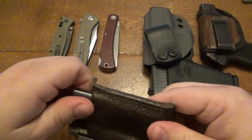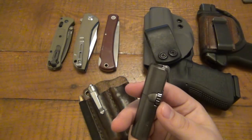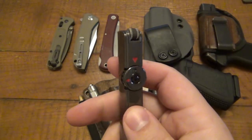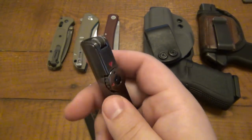As far as the lighter, I talked about this before. I don't have a use for this all the time. I just like the idea of having fire. And of course, when I talked about this Vector lighter, a lot of people hated the idea. They didn't see an advantage. And I'm not trying to sell the idea to other people. I just happen to like it.